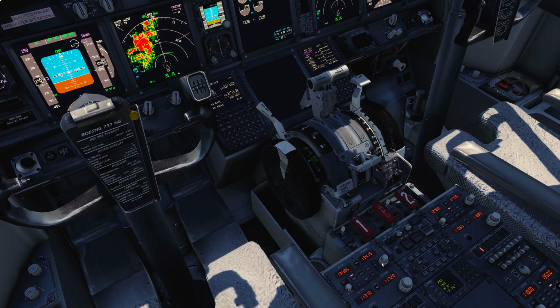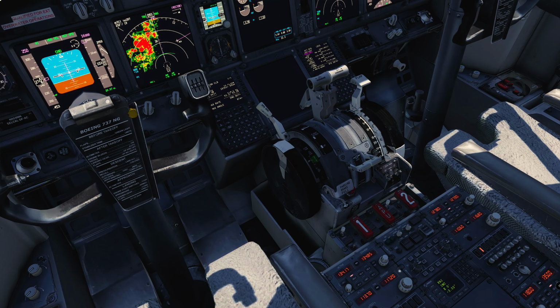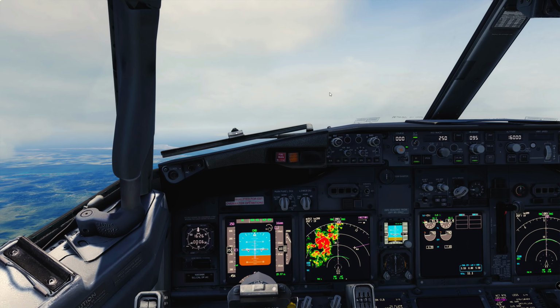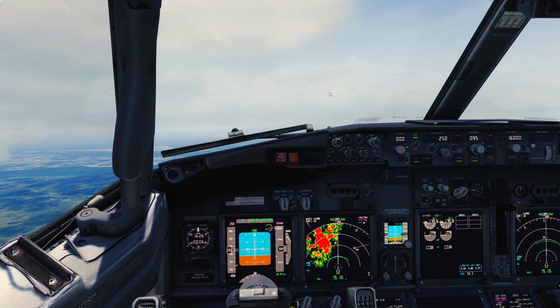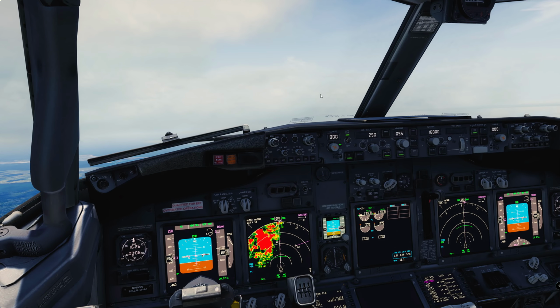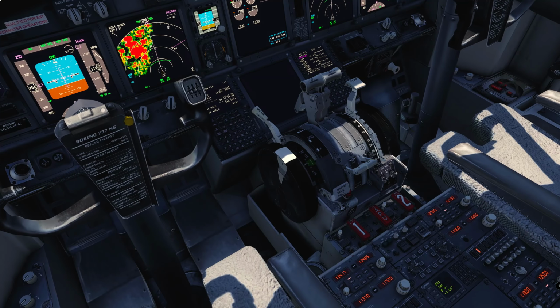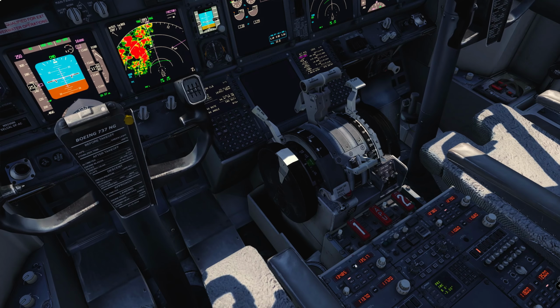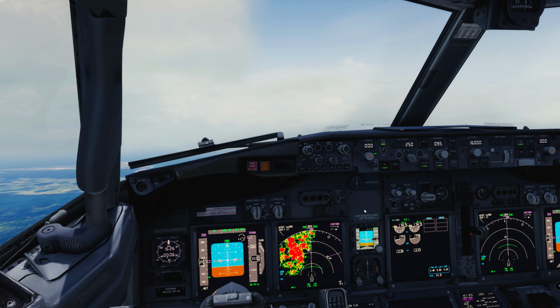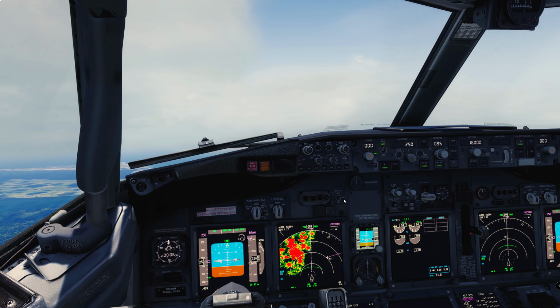Okay. Miami Center, how you doing? American 1481 through 10.7 for 16,000. What was 135? That was 135.17. There we go. I got it. Miami Center, how you doing? American 1481 is checking in with you, 12,000 for 16,000.